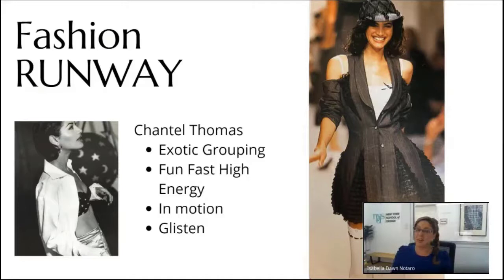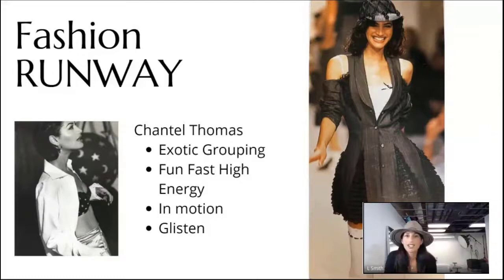Yeah, and even on the runway, when they're styling their images for their final collection, it's important for them to take that story and bring it straight through into their runway. And that's why I thought it was really relevant for you to talk a little bit about Chantel Thomas. Yeah, Chantel Thomas was really hot at the time. I really don't know if she's as big as she was back in the 90s, but in the 90s, she was a fashion designer, paying close attention to her lingerie and intimate wear.